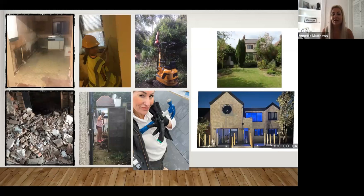This is very relevant. I know obviously you've got pictures of rubble and foundations and everything that's going on. I ultimately address skin concerns, skin complaints from the foundation up. So that's why I put these slides in there, okay?